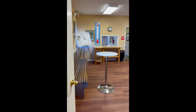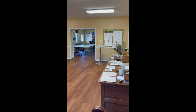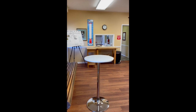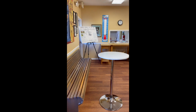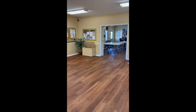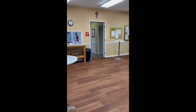Coming up the stairs, we enter into what I call the reception area. Here is where we have coffee hour, receptions for any number of events, very small space. This was added to the church in 1990, I want to say, under our first rector, Father Jack Cupper.